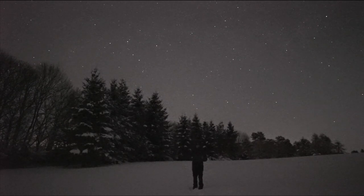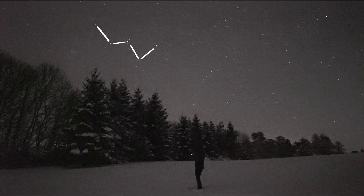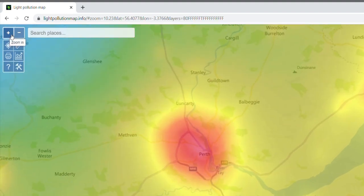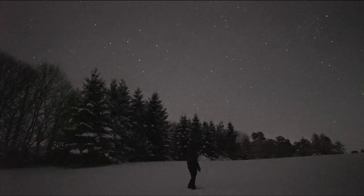Welcome to a snowy Perthshire. You can see, where is it? Cassiopeia over there. I love that constellation. It just looks awesome, like a W shape or an M shape. The Milky Way arch is rising over there, but you can't really see it because of the light pollution. The light pollution's a bit of a pain here, just because Perth's only literally 4 miles away. So it's quite a relatively large town. City, sorry. But yeah, it's quite nice.